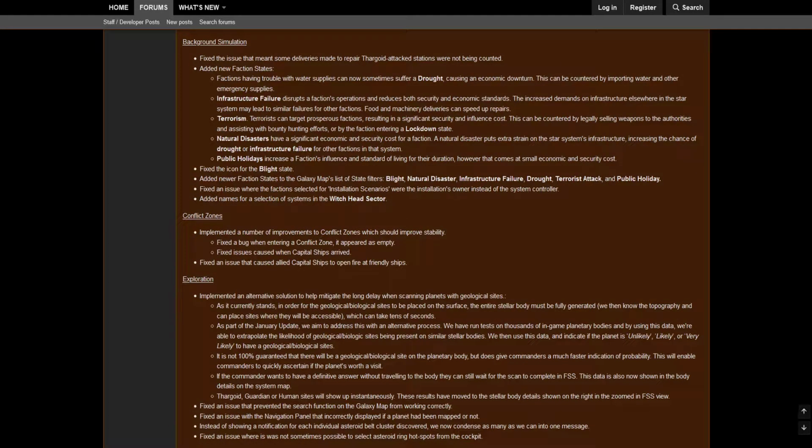Yes. Background simulation. Fixed the issue that meant some deliveries made to repair Thargoid attack stations were not being counted. Added new faction states. Factions having trouble with water supply can now sometimes suffer a drought. Infrastructure failure disrupts a faction's operations and reduces both security and economic standards. Terrorists can now target prosperous factions, resulting in significant security and influence cost. And natural disasters have a significant economic and security cost for a faction. A natural disaster puts extra strain on the star system's infrastructure, increasing the chance of drought or infrastructure failure. Public holidays increase a faction's influence and standard of living for their duration. However, that all comes at a small economic and security cost. So that is pretty cool.